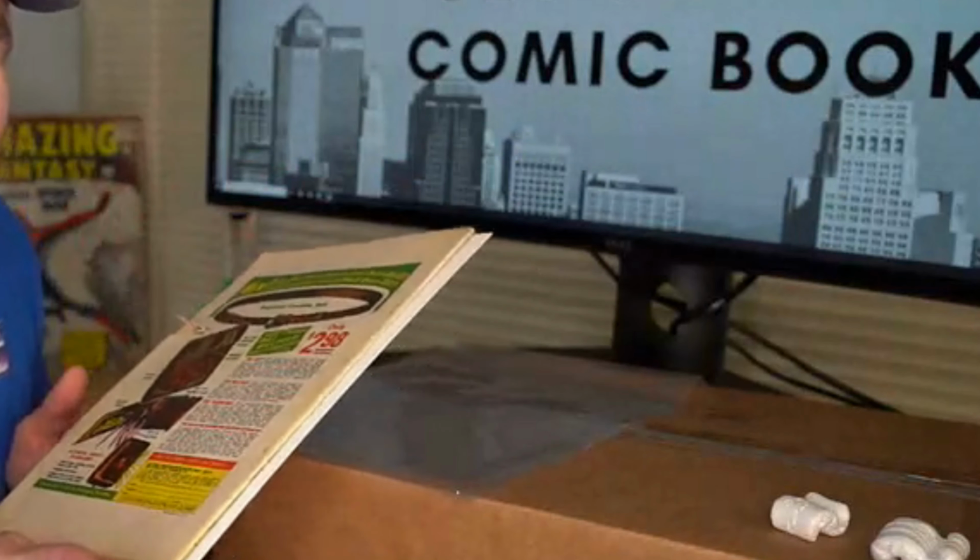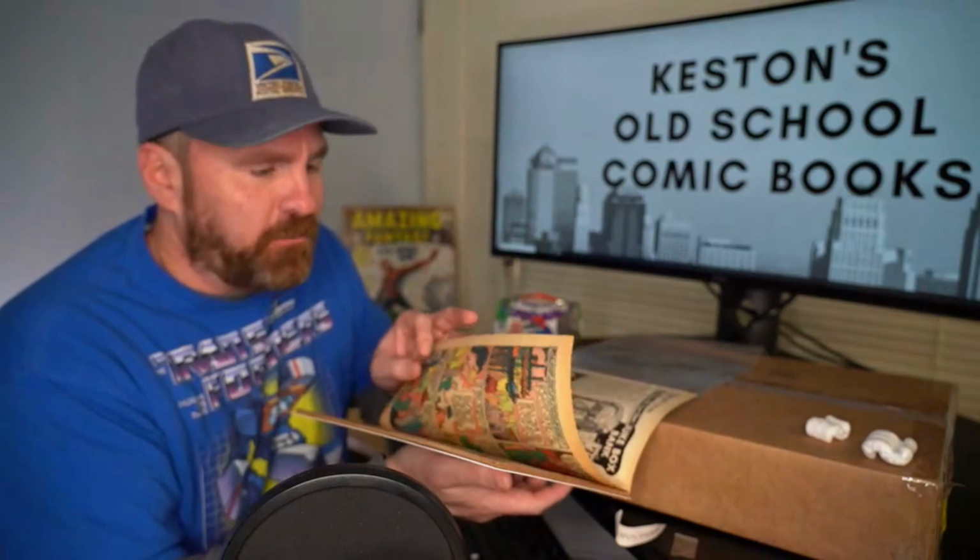Last thing I need to check, of course, is the page count. Again, 24 pages total. Internal is what I'm looking for. By the way, this has some Frank Frazetta art in it too, which is pretty cool.